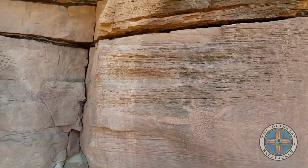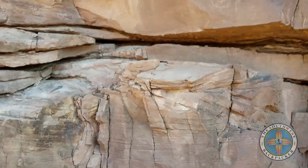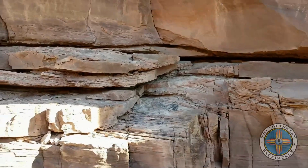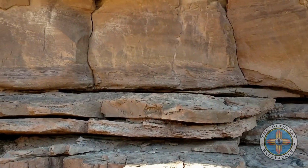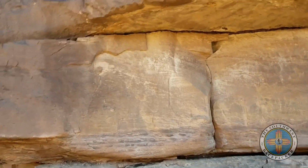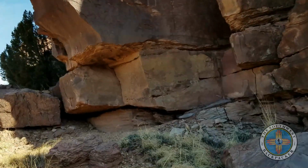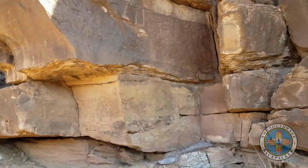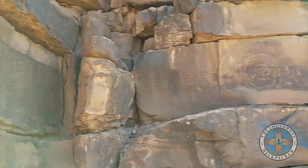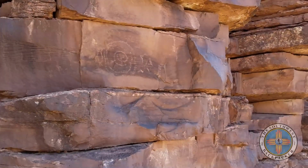This canyon had native visitors as well as more modern visitors from the Spanish conquistador era. But most of what we're seeing here is the native stuff. And then to come around the corner here, I remember there was one more set. Oh, here we go. Up on the wall, and I'll try to block that glare.